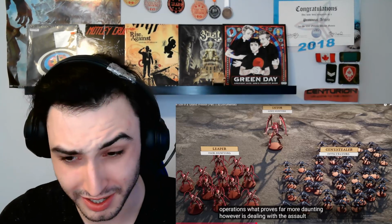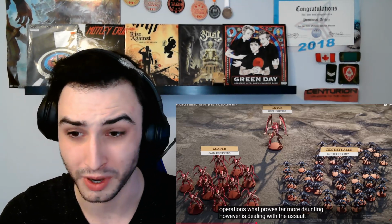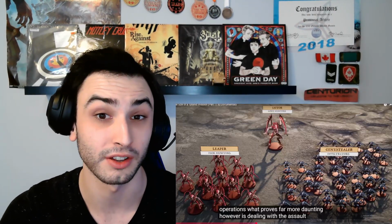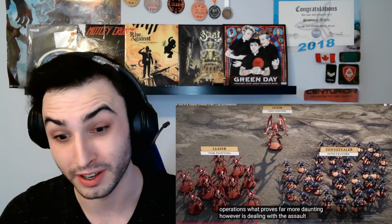What proves far more daunting, however, is dealing with the assault forces which come next. Of course. But at the point where infiltrators have been let loose on a planet, and a Tyranid fleet is coming to take advantage of that reconnaissance force, you're probably already done for. There are probably already way too many Genestealers for you to make a difference. All you can do is hold off and evacuate, and if you evacuate, guess what? There's probably another Lictor on board that ship, and another Patriarch that's going to the next planet you go to.